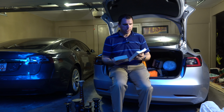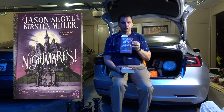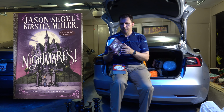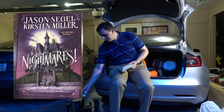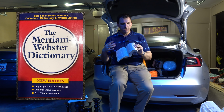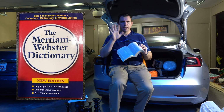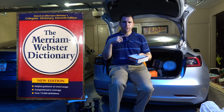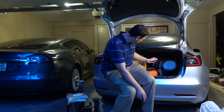I also got from the Goodwill a couple of books. This one is called Nightmares. I really just got it because it said Nightmares, and I like to keep books that are vaguely Halloween or horror themed around during the holidays. And then the Webster's Dictionary, because my witch theme uses a lot of pages, just sort of ripped out and decoupaged to make a witch and cover some pumpkins. So check out my other videos for more details on that, my fireplace mantle videos and so forth.